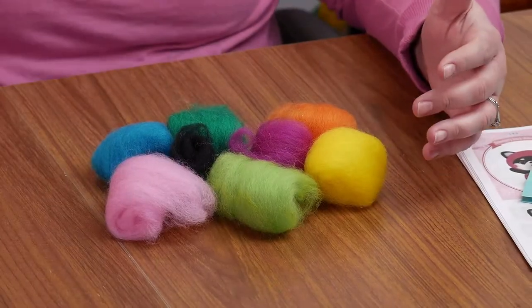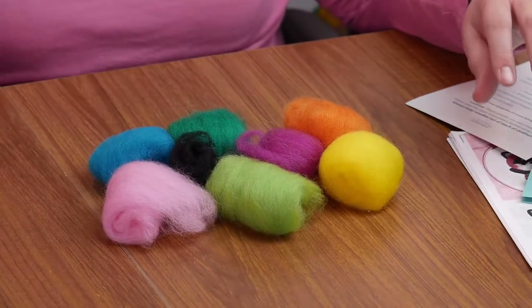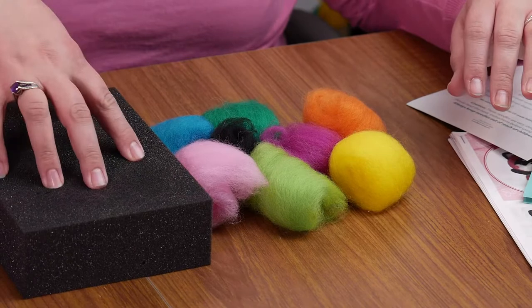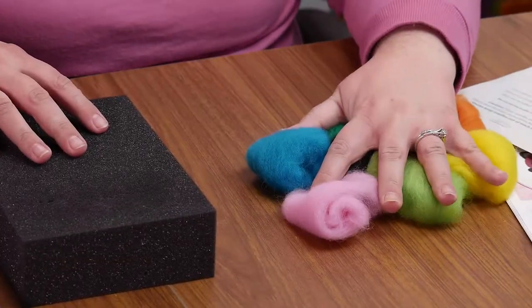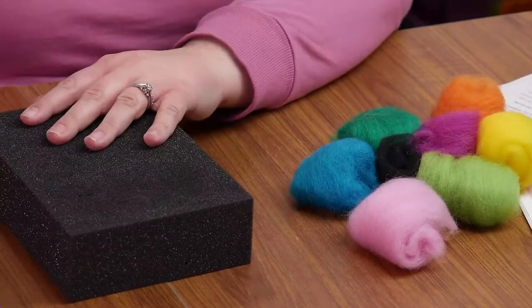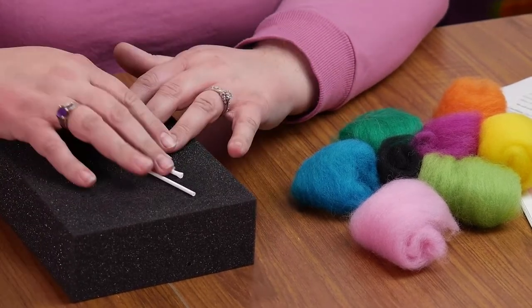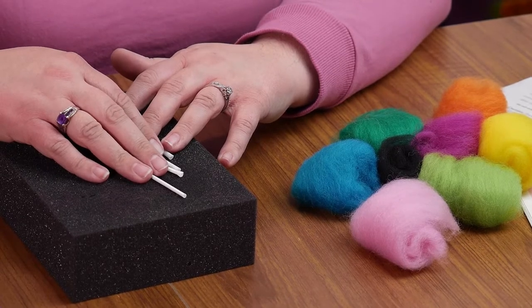So that brings me... Oh, that's a Hobby Lobby one. That brings me to this pile of yarn. This pile of yarn came in a set from... What is the name of this? Fiber Trends. I got a set of colors and their starter kit. So it came with two separate things, a pack of 8 colors, and separately, I bought the foam block and these 4 needles. That's it. Foam block and 4 needles, and then separately the 8 colors.